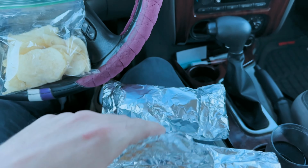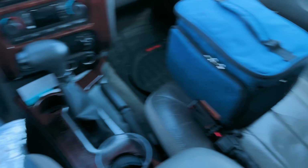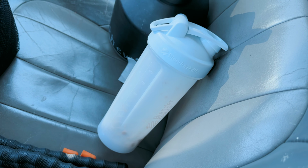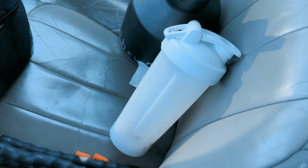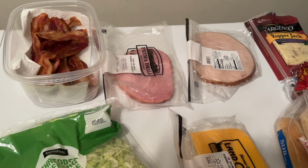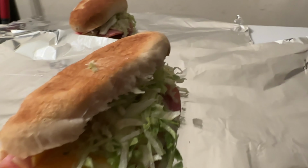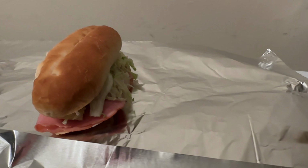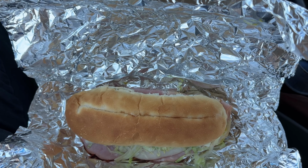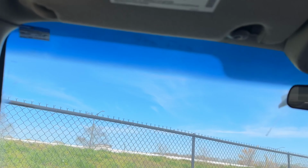I've got two sub sandwiches, some chips, and this morning on first break, I drank two scoops of whey protein, GAF whey chocolate peanut butter. I made these sandwiches last night with ham, turkey, lettuce, bacon, mayonnaise, mustard. And I think that's it. Second meal of the day. I will see you after work.